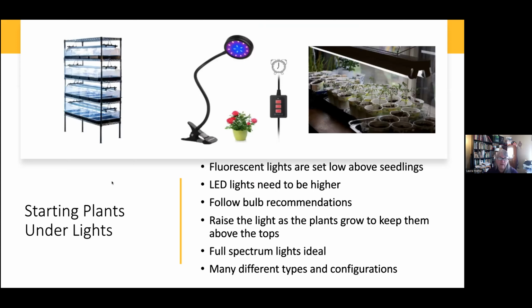So starting plants under lights, I know somebody said, who was that said, was that Kay? Kay Pinard here. Yeah, you had a setup already in your house. What do you have? Can I just show it to you?